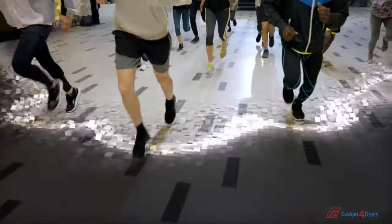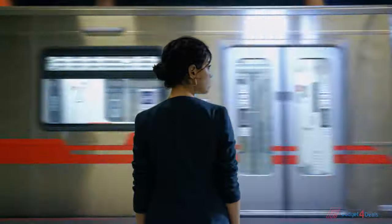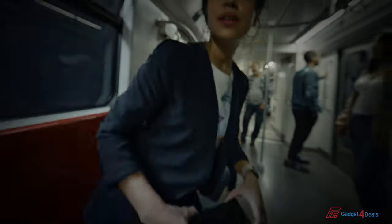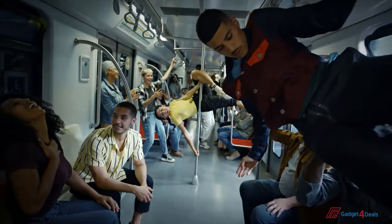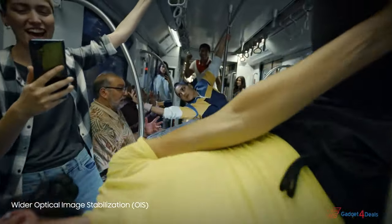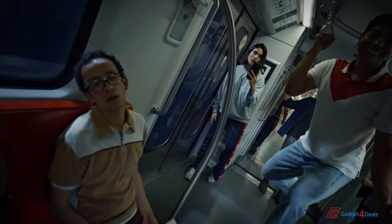Oh, nice. The 12-bit HDR sensor is processing 68 billion shades of color with pro-level clarity. Wait, are they dancing in there? Let's see what S22 Ultra Smooth Video can do in low light. I'm on it. Perfect. Pause. Look how clear this is. There's a 58% wider OIS angle and 4 times faster motion sampling to compensate for unsteady hands. Hey, you're missing the show.